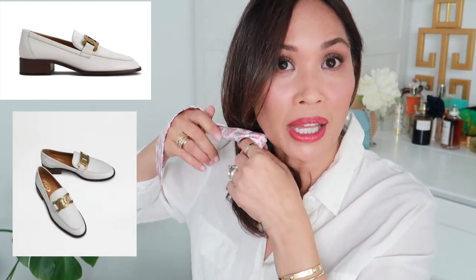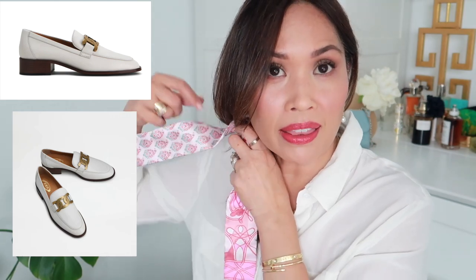They were by Tod's, and I'll put a picture here because they have a little heel. And I loved the ones from last season. So if you want those, I'll try and link those below. But they weren't in my size, otherwise I would have gotten them. I love the buckle on the front. It's kind of understated.